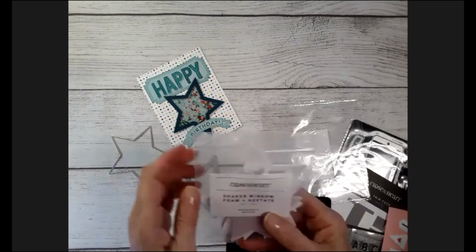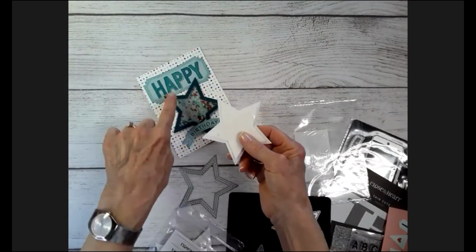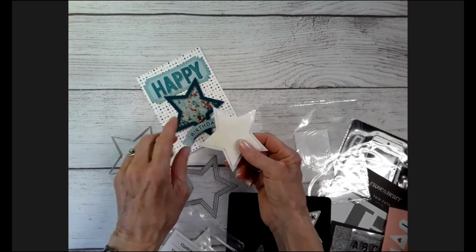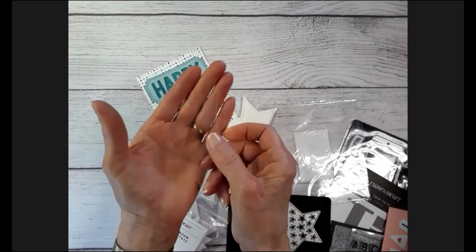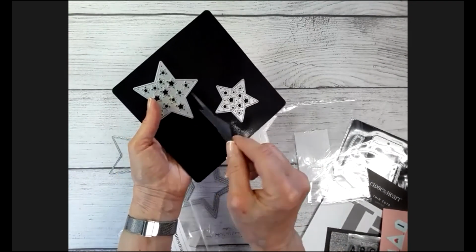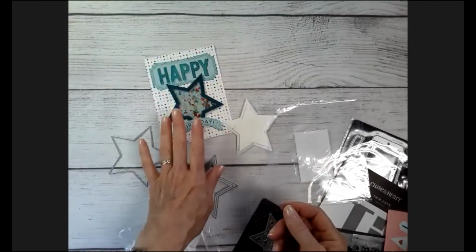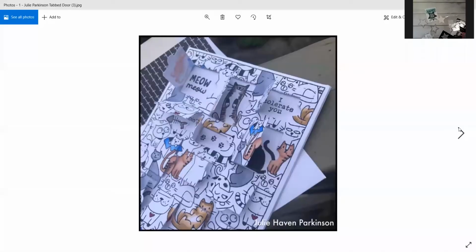Then, just like with the circles, we have shaker window, foam, and acetate. So here's where I removed the foam piece to go for the star shaker. And then I've got all these other pieces left over to use. And of course, there is the acetate piece as well. It's kind of hard to see here, but maybe on top of this you can see it. So with the shape on it, you've got a shape and you don't have to worry about doing the other. Now, what I want you to know is that there's also a heart as well. Let's take a look.